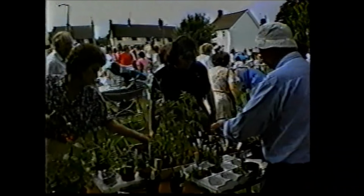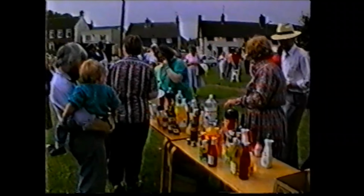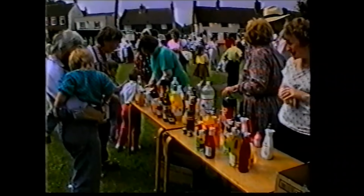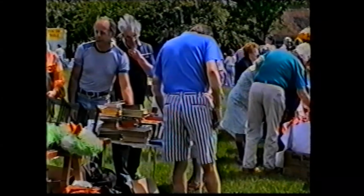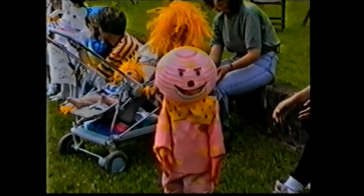Money changes hands rapidly on the plants and vegetable stall. And here is the bottle stall. Bowling for the pig is a traditional event. And the bouncy castle, a new one. The children's fancy dress is another old favourite.